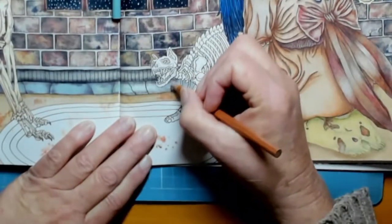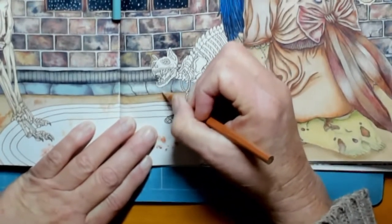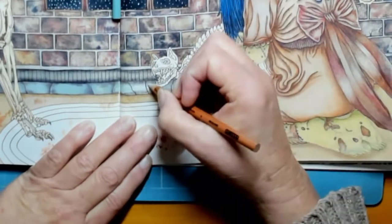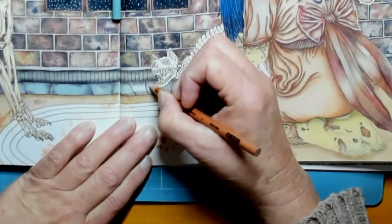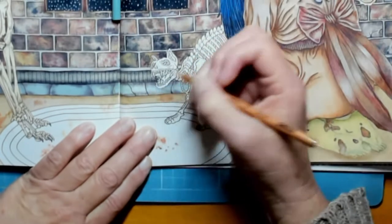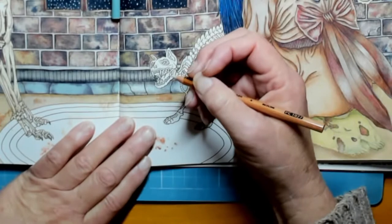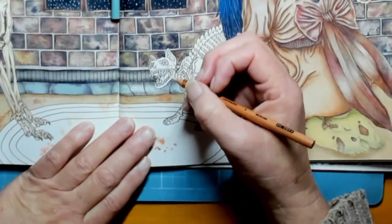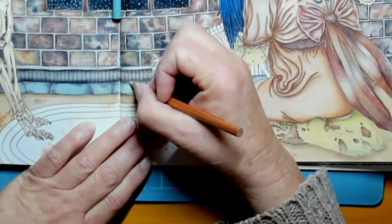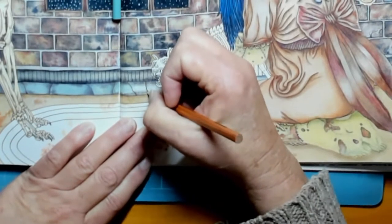Now, I'm just going to use the blender and smooth this out a little bit. I've written the stone skirting: jade green, cool grey and warm grey. And I was using black along the board. I don't know what I've done there. Anyway, that's what I wrote down. That's what I was using.